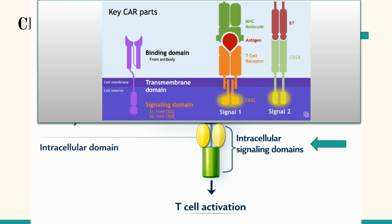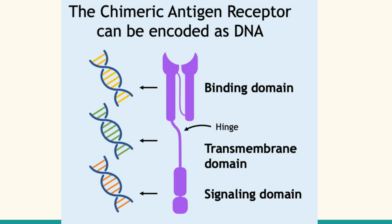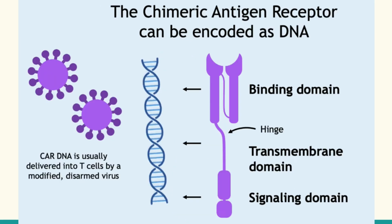Importantly, CAR T-cells bypass the need for an MHC molecule to present the antigen, requiring only a single engagement for activation. Because the entire receptor is a protein, it can be engineered by splicing together the DNA sequences that code for its various components. This genetic blueprint is then introduced into T-cells, typically using a deactivated virus as a delivery vehicle. Ongoing research continues to refine CAR T-cell technology, focusing on increasing effectiveness and reducing side effects.